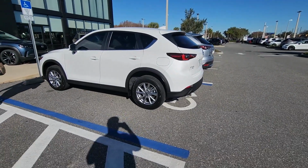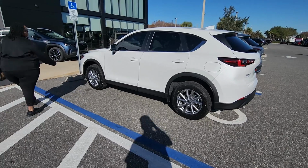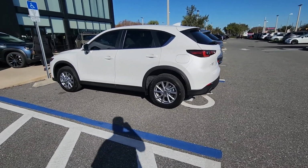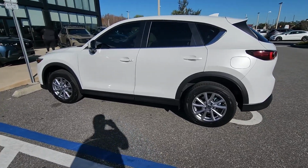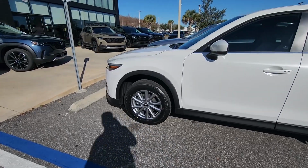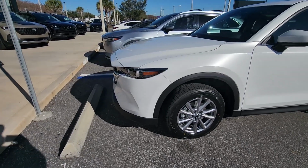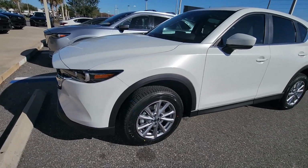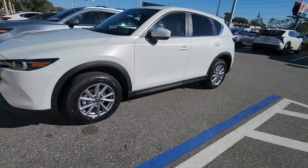Alright, so we just pulled up, and today's the day. I think this is the car. We're not 100% sure. We just pulled up, but it's freshly clean. Still has plastic on the inside. Got the tag on it. Got the front tinted a little to the legal limit. So I'm thinking this is the one, but she's going in to get checked in right now. So we will see here in a moment.